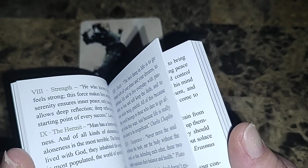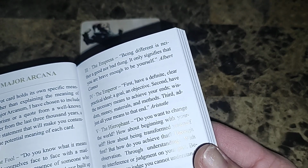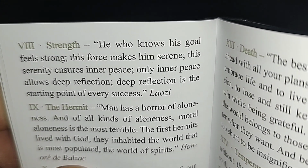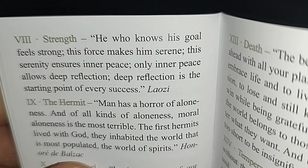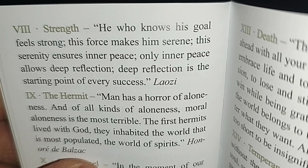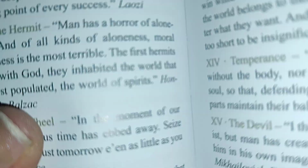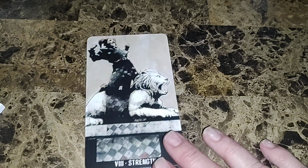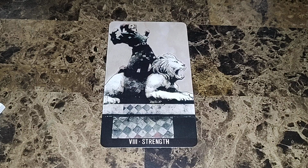Oh, that's already past all the... Wow, there's literally a couple pages. Strength. He who knows his goal feels strong. This force makes him serene. This serenity ensures inner peace. Only inner peace allows deep reflection. Deep reflection is the starting point of every success. That's by Lucy. And he does look like he's celebrating something here on top of that lion. Like he's riding the lion into victory. Interesting. So it's more poem based, I think.